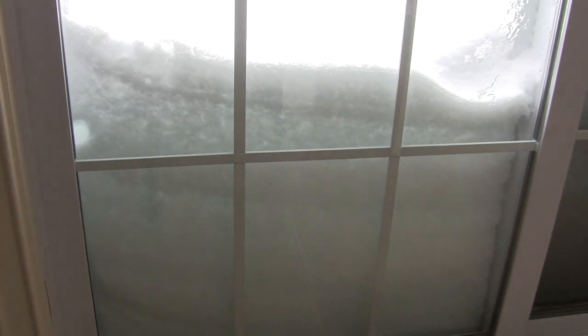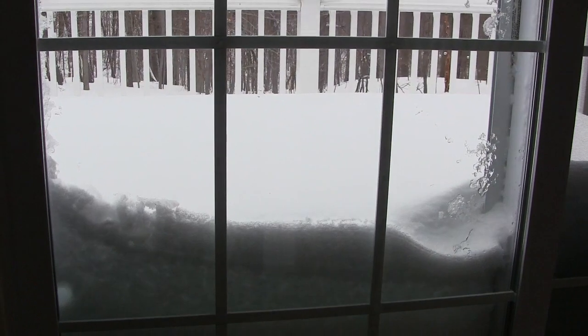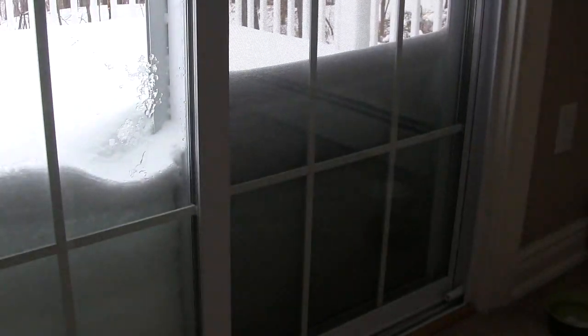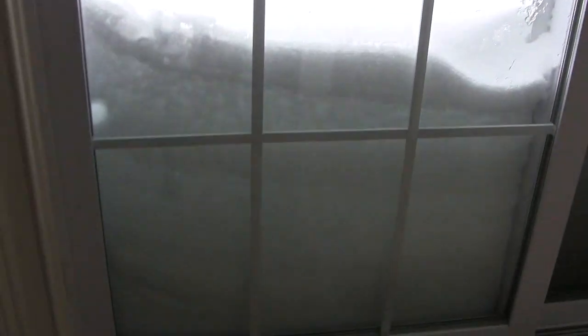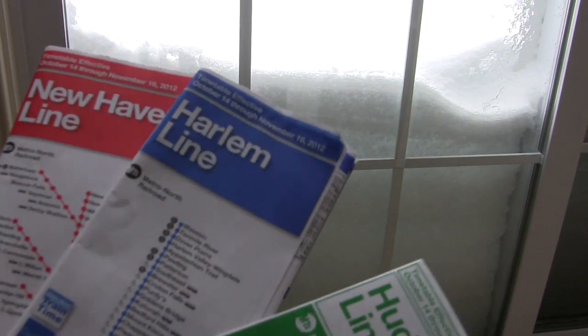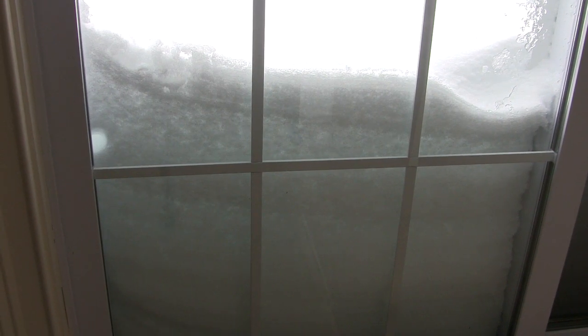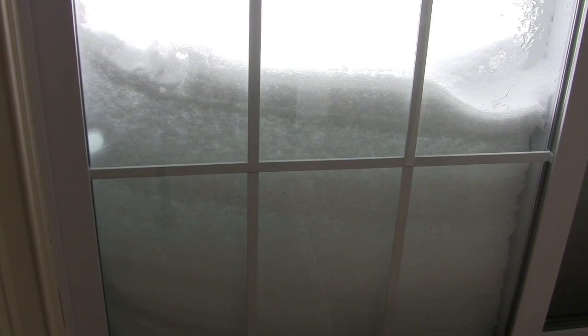You can see that's my kitchen door here, and move that to my deck. There's a lot of snow. So today we're going to measure it using timetables because I don't have a yardstick or something. Let's get started and hope the house doesn't collapse in.